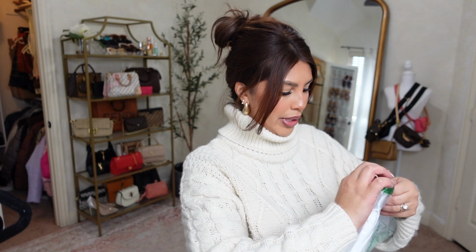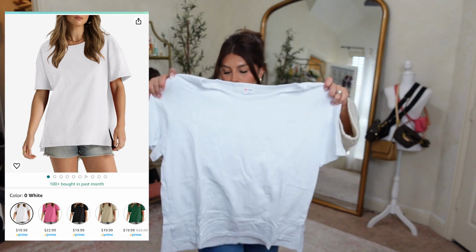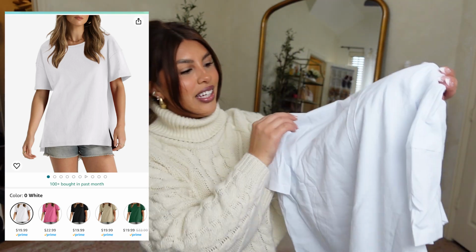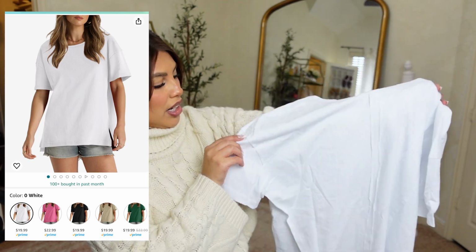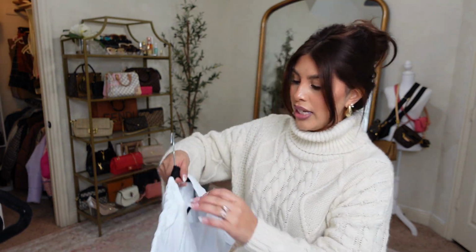I'm obsessed. This looks like another little basic. I'm always on the hunt for a white basic. One of those little split hem t-shirts. It's got the open seams right here and right here. I want to say it's very similar to a popular Free People one. That's what I saw in the reviews at least.